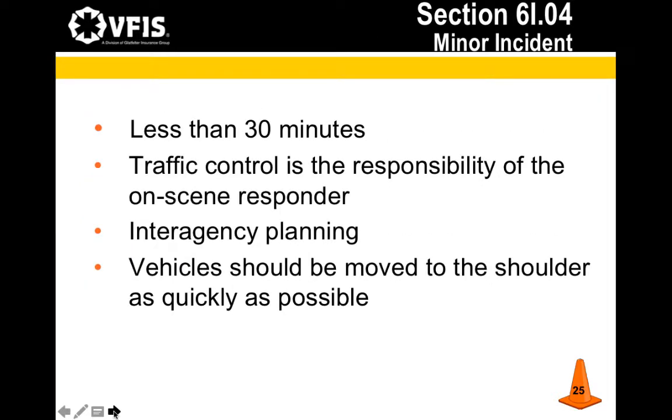Minor incidents are those that last less than 30 minutes. Detailed traffic control is not required and is the responsibility of the on-scene responder. This incident still does require interagency planning, as it's important on all scenes that all agencies know what the others will do and what is expected of themselves. Vehicles should be moved to the shoulder as quickly as possible to avoid impeding traffic flow more than necessary.